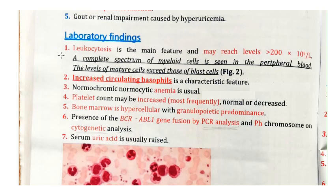إذن وجود هذه الجين فيوجن, هذا BCR ABL1 gene fusion اللي تكلمنا عليه، بواسطة تحليل PCR analysis and Philadelphia chromosome on cytogenetic analysis أو وجود Philadelphia chromosome في تحليل cytogenetic analysis. The serum uric acid is usually raised.